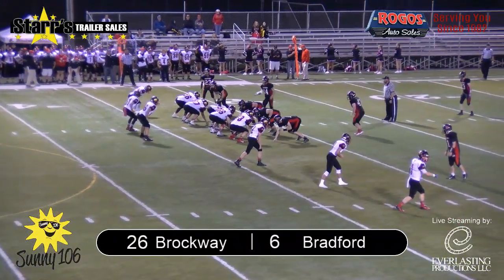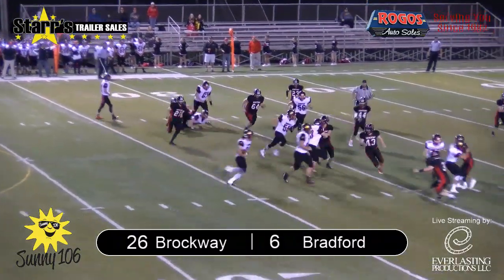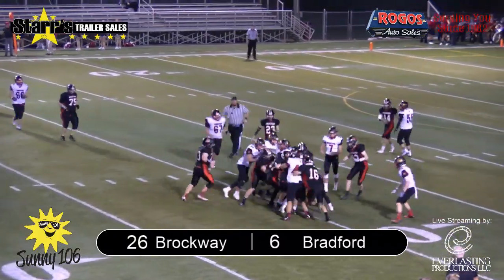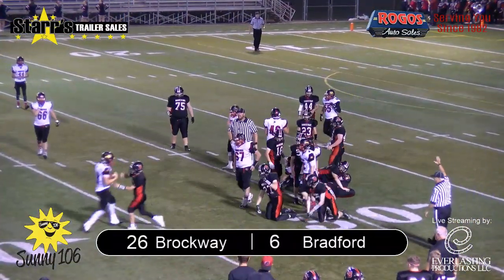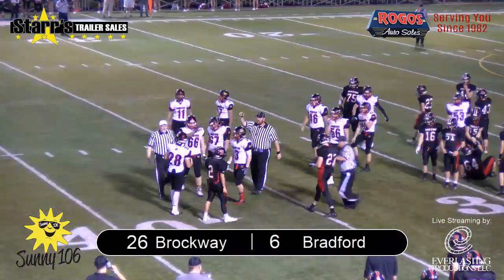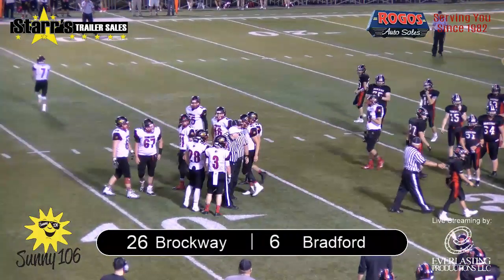Bradford has it. They're moving from our left to our right, or from the park to the creek. And there's a handoff to number 28, I do believe, and that is our friend Derek, son of Frank. That's the first time I've seen that name. And there's Glassell still trying to tackle the ball carrier long after the whistle. So he likes to mix it up a little bit.